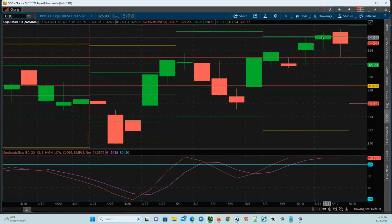But this is the bearish looking pattern right now that we're having on the NASDAQ. So be careful with any long trades that you have. Tighten up your stops and be mindful of what you're doing. Again, that's all I really want to share. I just wanted to point that out.